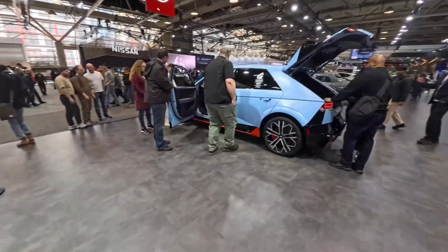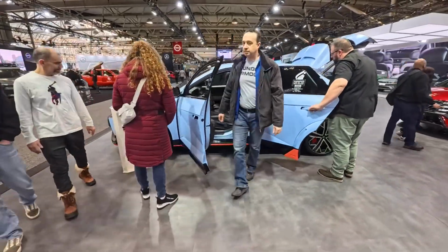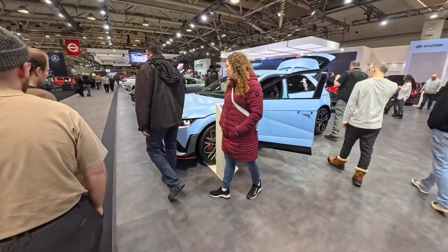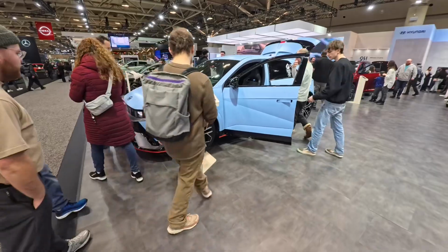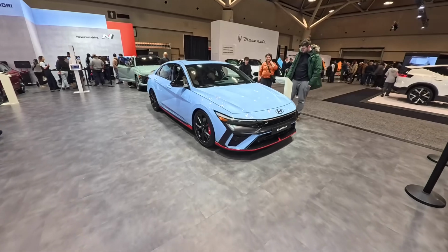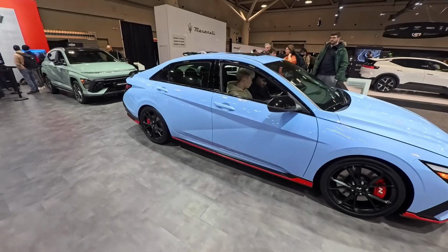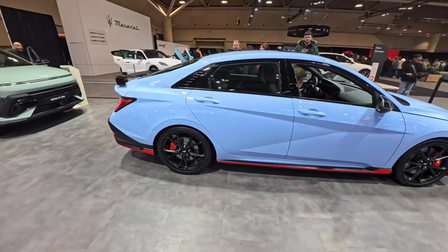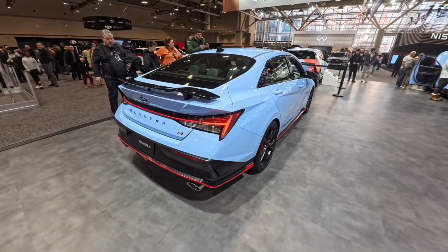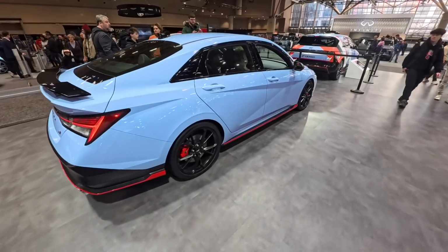Then right next to that, we have another Ioniq 5 N right here. Tried to get some more footage of that one, but unfortunately it seems to be a couple more people back there now. Here we have the Elantra N, the N essentially being the sportier version of a lot of their base cars for Hyundai. I don't know, I've never really been a big fan of the Hyundai N. I do understand that these could actually be pretty quick. I don't know, what do you guys think? Let me know in the comments below.